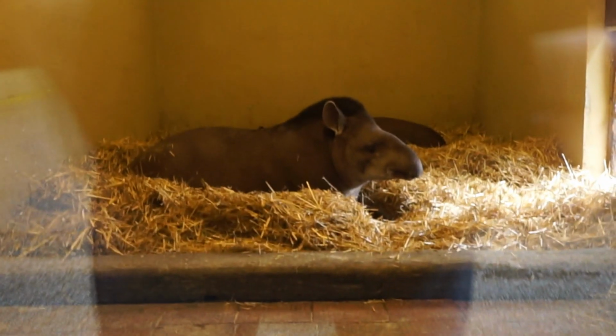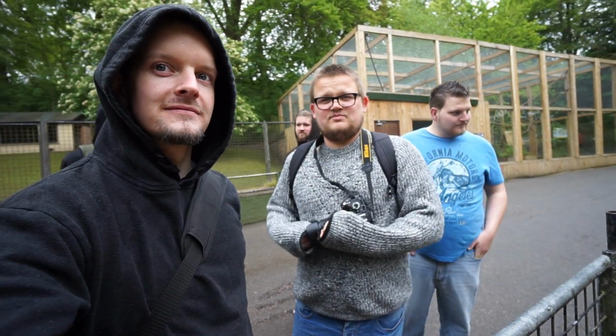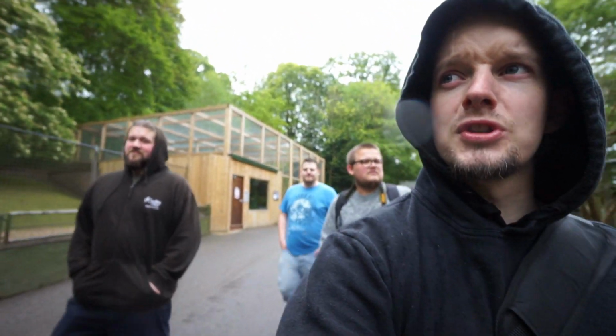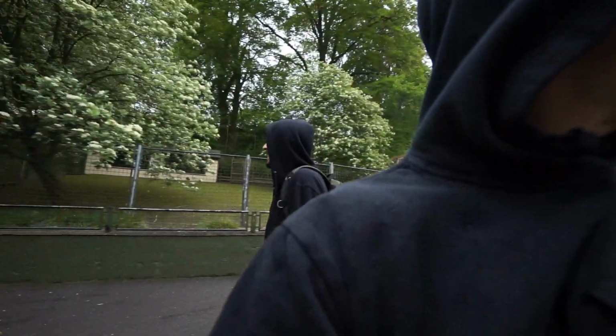Rocking the hair. Nice day for the zoo. Yeah, it's lovely. Raining. Oh, come on, please slip. I think we're near the goats. Good. Oh, goats, they're Barbary sheep. Well, those, they're sheep.